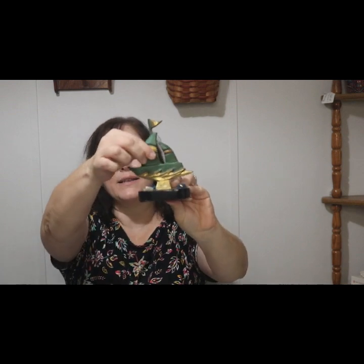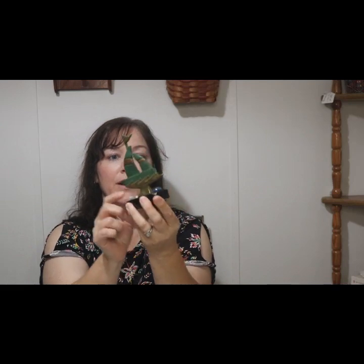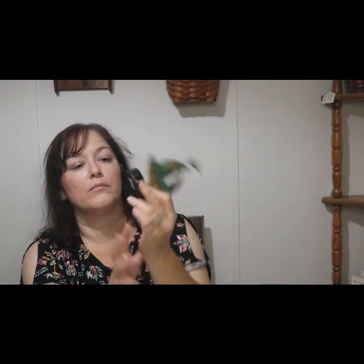This little sailboat. It's brass, and it's on like a granite bottom. It has a little weight to it here, and it's been painted. It's like green painting on there, and it has those little blue beads. It does have a felt, like a velvety bottom, and then it has a sticker here, and I don't know that that's relative to this.